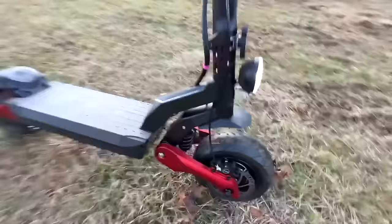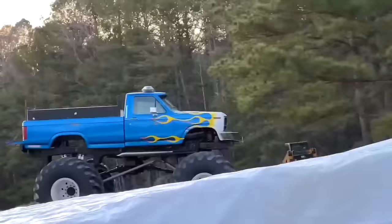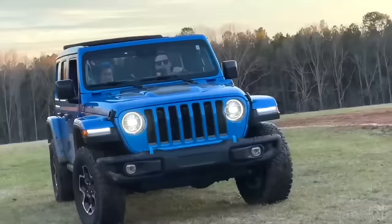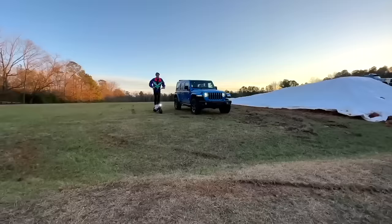It looks great. We are now gonna do some hill climbs on some of this crazy terrain, drive over by the underwater car, go up next to the monster truck, and compare how it does compared to the Jeep. Varla scooter versus Jeep. Nah, come on now. All right, Varla is up first. We got the first.